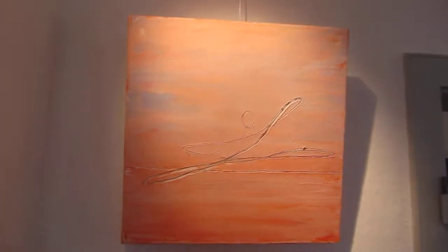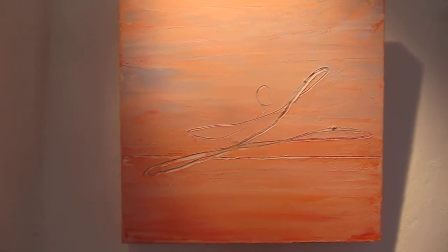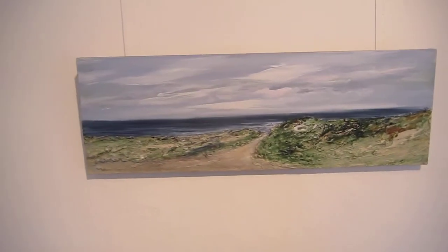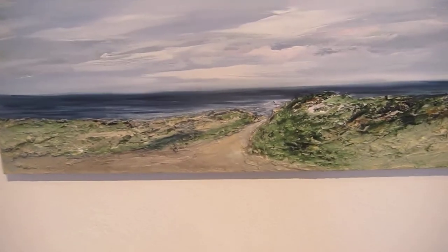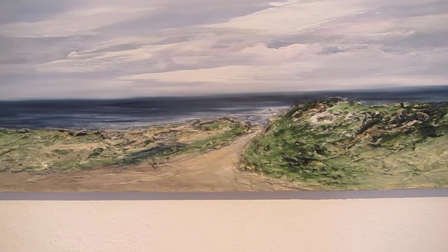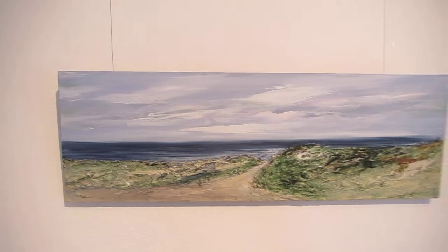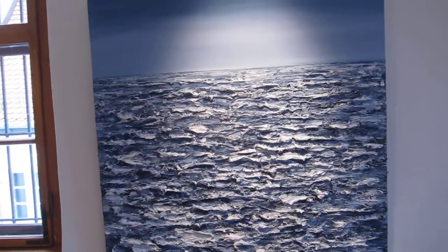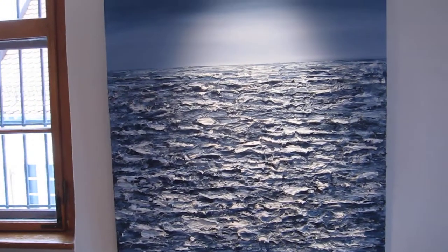Here we have another favorite. This is definitely my favorite, the path. Path through the dunes to the ocean. I don't know if you can tell, but he's done some wonderful things with the texture, which really gives it a depth. The best example of that is this one, I think. The waves really come out and it really pulls you into the painting. And then over here, we have one of the more abstract ones, Forest in the Snow.